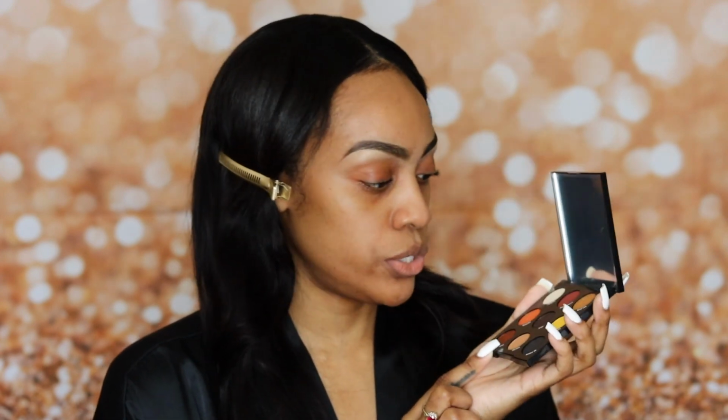The packaging is super cute, black with yellow writing, that pop of color. Open it up, you get a nice size mirror, and then you get 9 shades, and even the names are so cute, like road construction kind of names. Very cute palette, very cute theme. And this is what I'm going to be using today. What look I'm going to create with it, I don't even know.